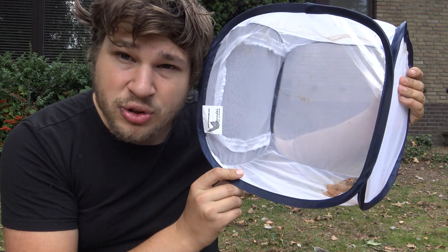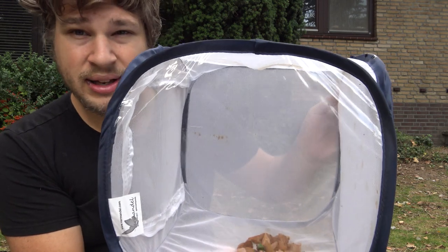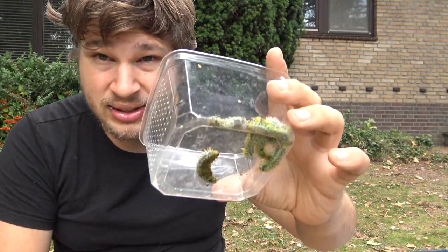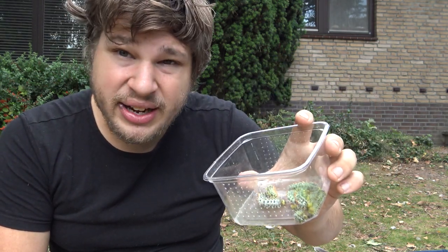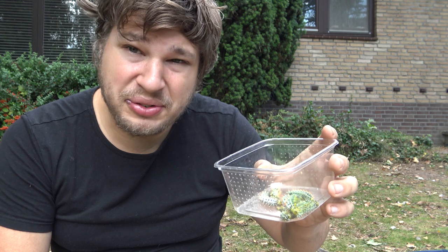Ladies and gentlemen, we have some good news and some bad news. The good news is we produced a lot of cocoons. Can you see them? Here in this cage are our first cocoons of the hybrid. But there's also some bad news, and the bad news is this. Dead caterpillars. Every day that I wake up, more and more caterpillars start to die. This is unfortunate.